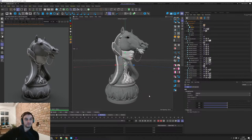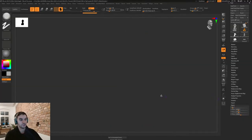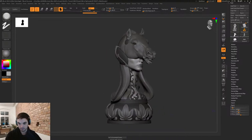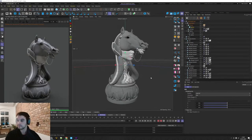Let's get creating. No, I'm in Cinema 4D right now. I started in ZBrush for the sculpt. And then I sent it over to Cinema 4D to model and set up the scene with some materials and light and everything.